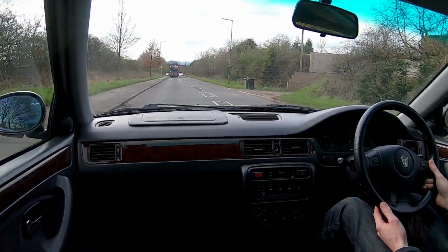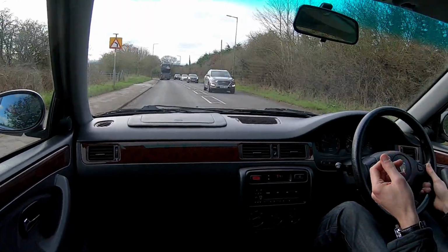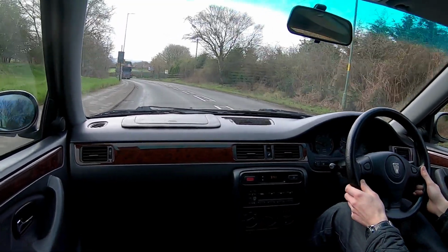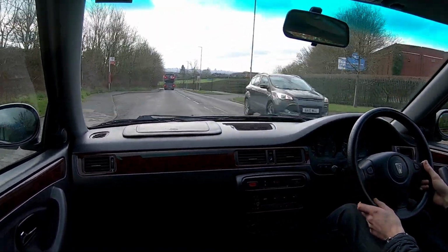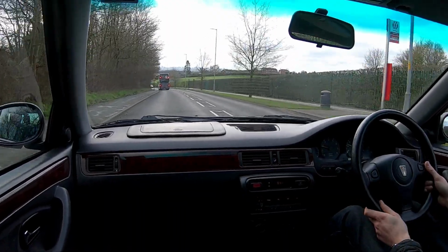So with the 45, you could tell that they made it a little bit more dynamic, but not too much in the way of sportiness. I wouldn't say there was actually much difference between this car and mine. It's just a little bit softer, and it's a bit older.